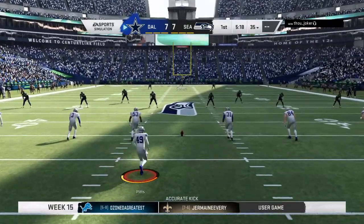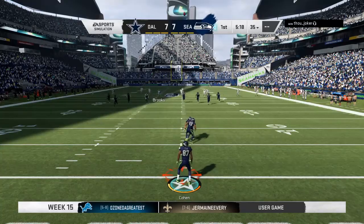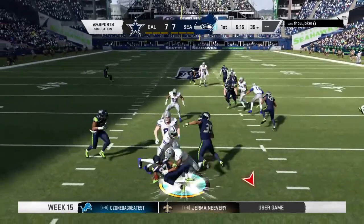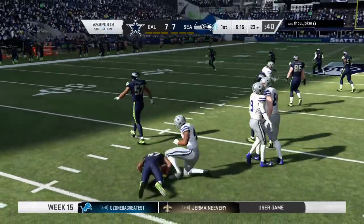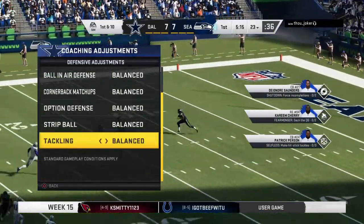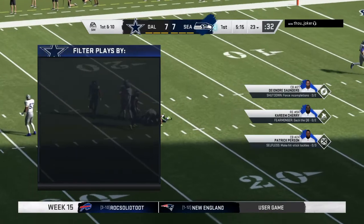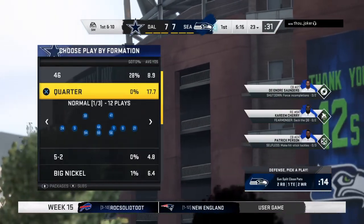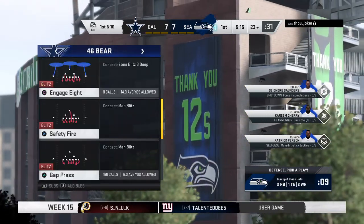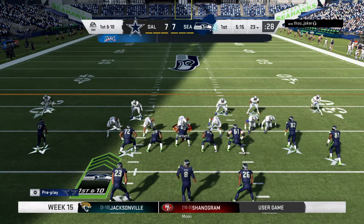So all even at 7 now as they kick it away. This is fielded at the goal line. And he'll make it across the 20 as his guys will set up shop at the 23-yard line. Coming to the line here to begin their next drive, the Seahawks offense.